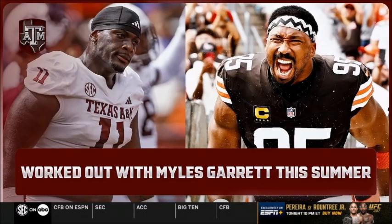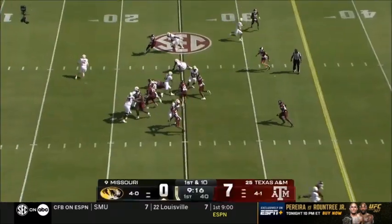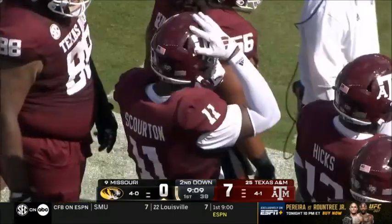Got a chance to work out with some Aggie greats in the offseason as well. And Elko mentioned, man, we passed on him. I did, had the chance, but he's sure lucky to have him now. Here's Nate Noel as he works his way to the 28-yard line for Mizzou.